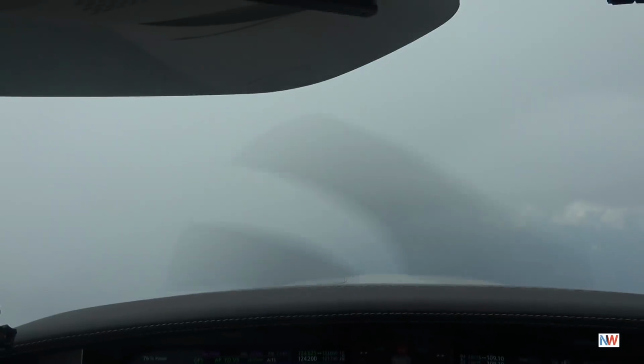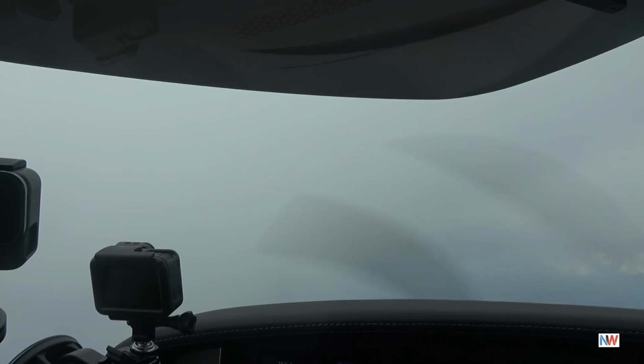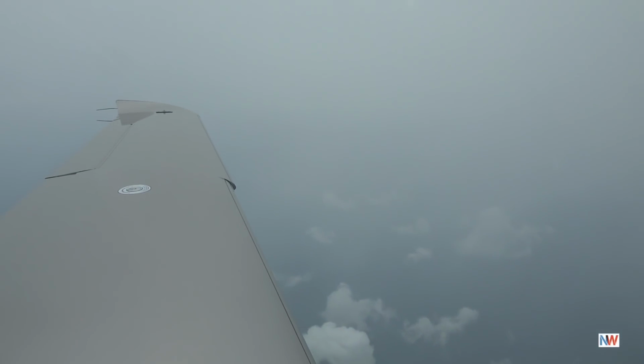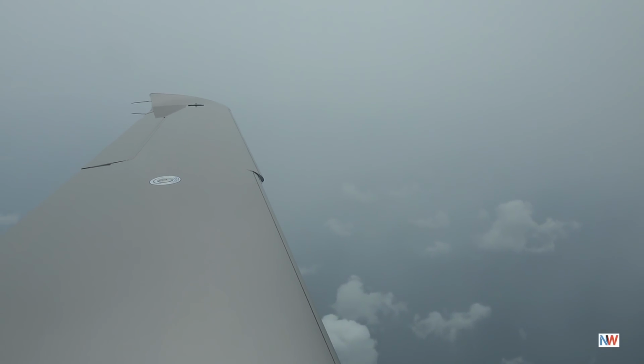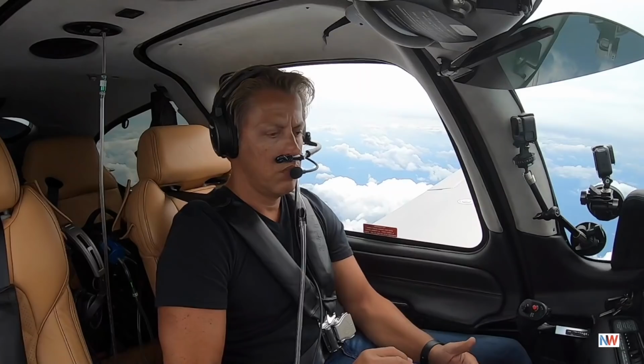122 Sierra Zulu, showing an area of moderate precipitation over the Lexington VOR right now, approximately 20 miles in diameter. 122 Sierra Zulu, cleared direct destination. Cleared direct destination, 122 Sierra Zulu, thanks.